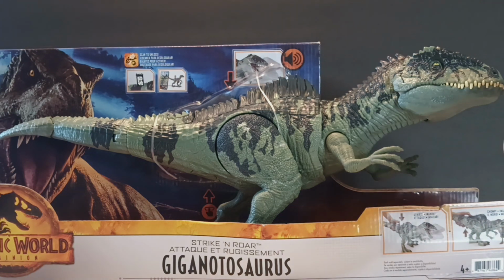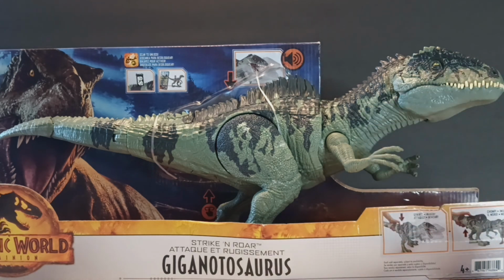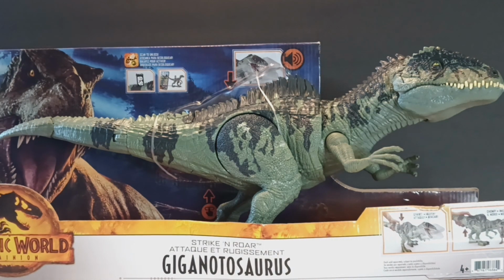The other ones had like splotches, I don't know, it was just weird spots, and the teeth were all chipping. It looked like it had like a bunch of cavities and stuff. So, but yeah, that's how that turned out.